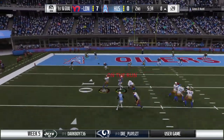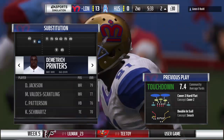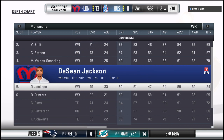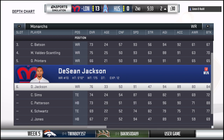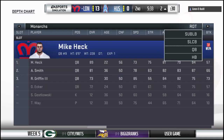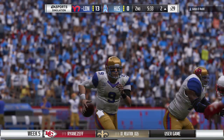Now a shotgun snap as they'll look to throw. Forced out, and it's caught. Touchdown. As his guys are in for 6. And his guys find a way to stretch that lead. So that's the rookie's first trip to the end zone, and I think it's safe to say one he'll always remember.